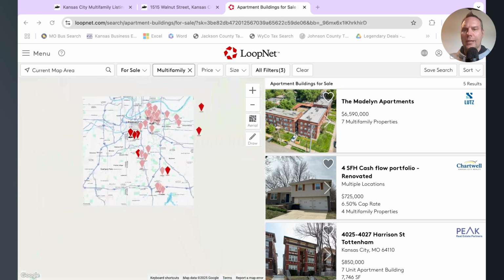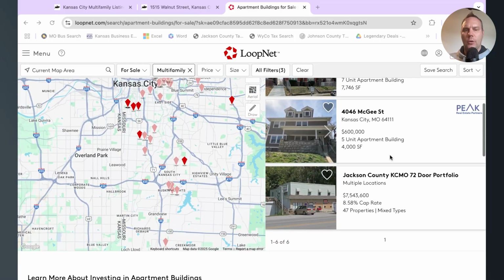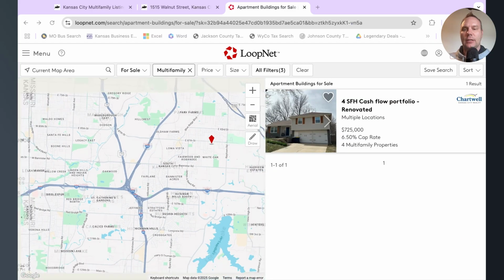All right, let's scroll back out here. Look at a couple other ones. Make sure we've got them all covered. The last one on this list is going to be a 72-door portfolio for $7.5 million. Based on what I'm seeing here on LoopNet, it's spread across the entire metro. 72 units. My guess is there's probably a lot of houses in there.